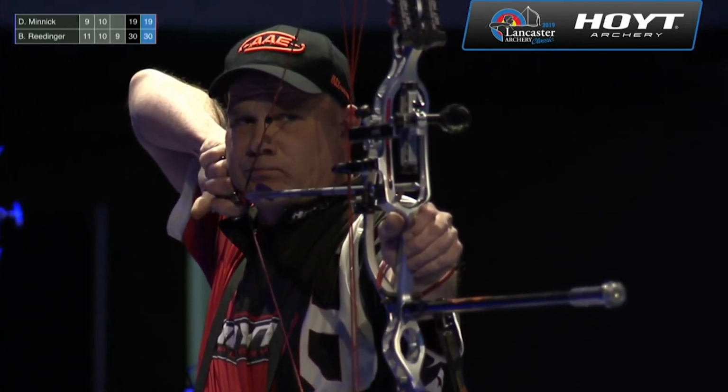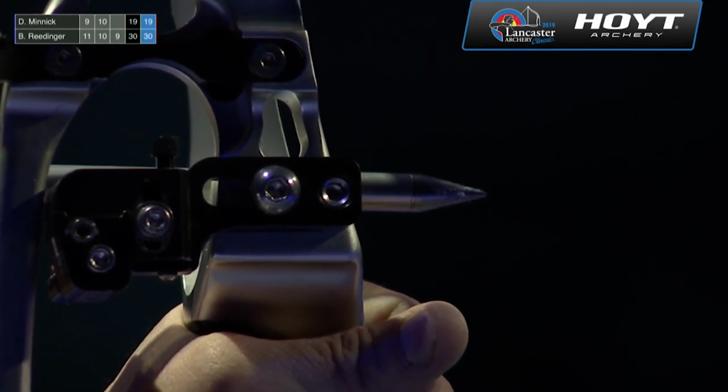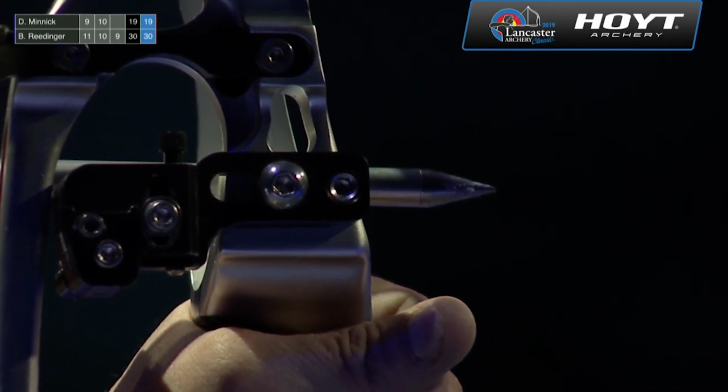He's got a very unique anchor. Looks like it takes him a while to get to it. To dig in, yeah. But obviously it works.